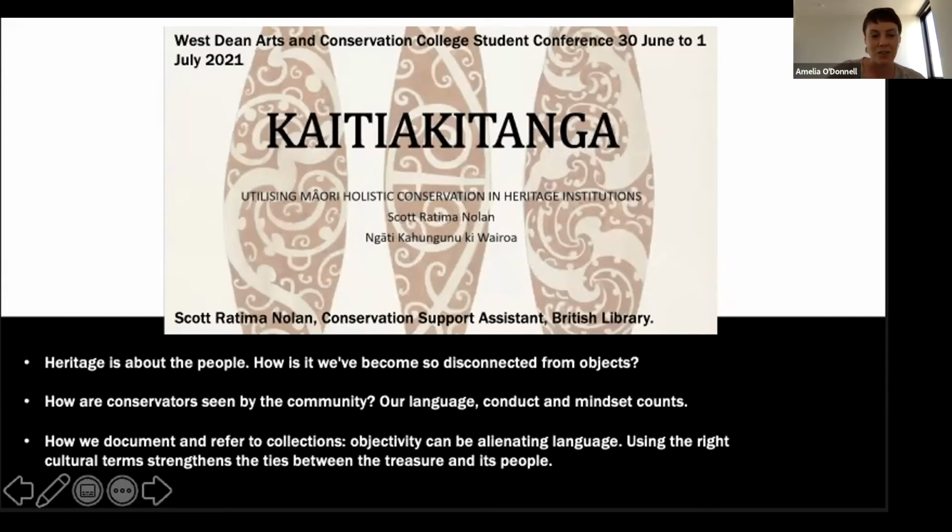He asks, how are conservators seen by the community? So our language, our conduct, and our mindset counts as much as our expertise in materials or whatever field we have. And he looked at how we document and refer to collections. So talking about things like objectivity, which can be alienating, use of language, scientific language can be alienating sometimes. And he looked at using the right cultural terms to strengthen the ties between treasures and people.